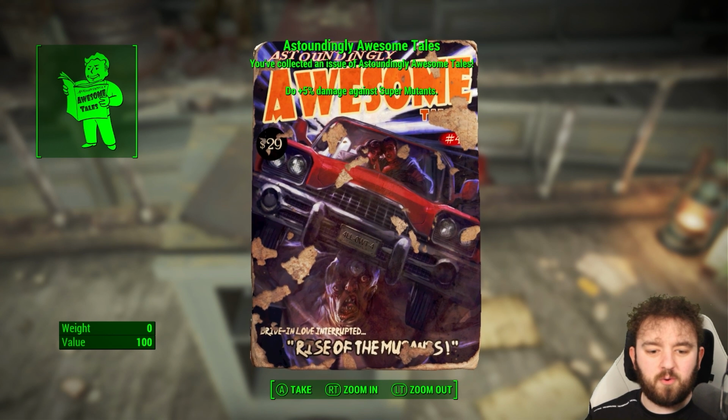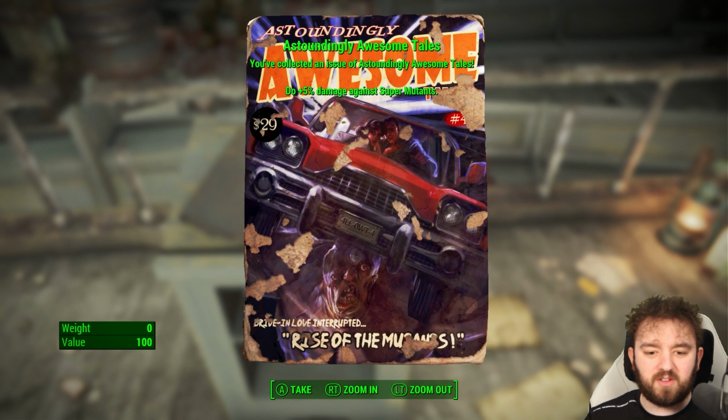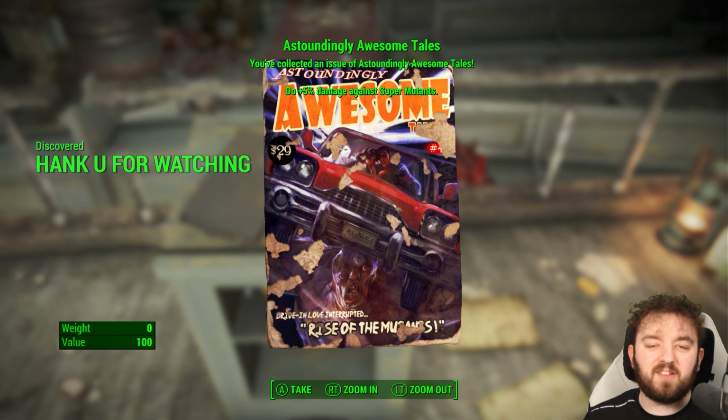And there we go. This one's called Drive-In Love Interrupted Rise of the Mutants, and obviously they're being held up by a behemoth. Awesome book, awesome art. This has been a great wee series.